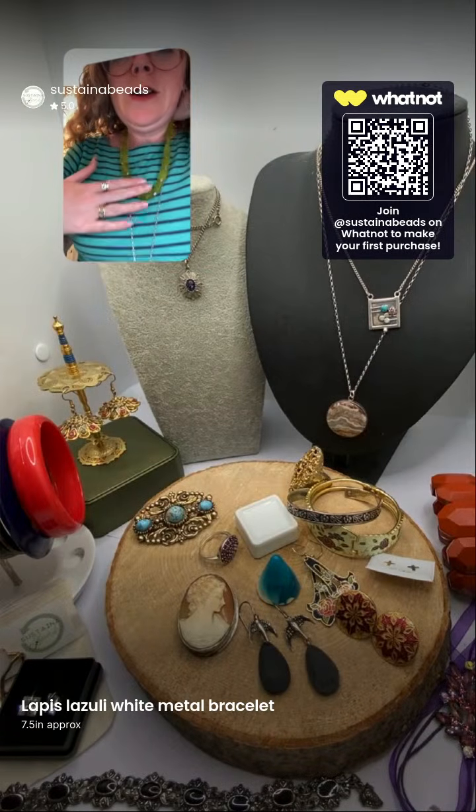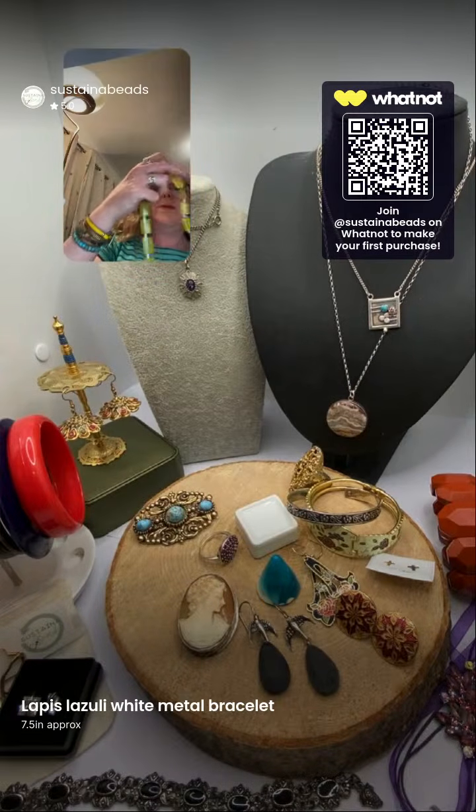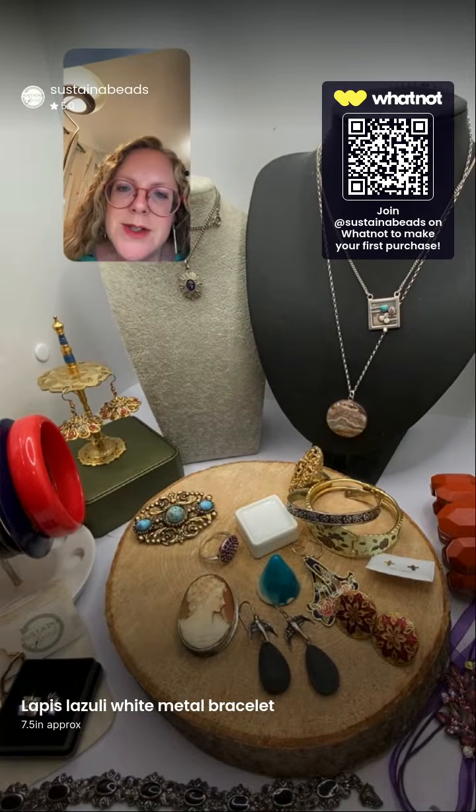Still going the wrong way. Isn't that gorgeous?